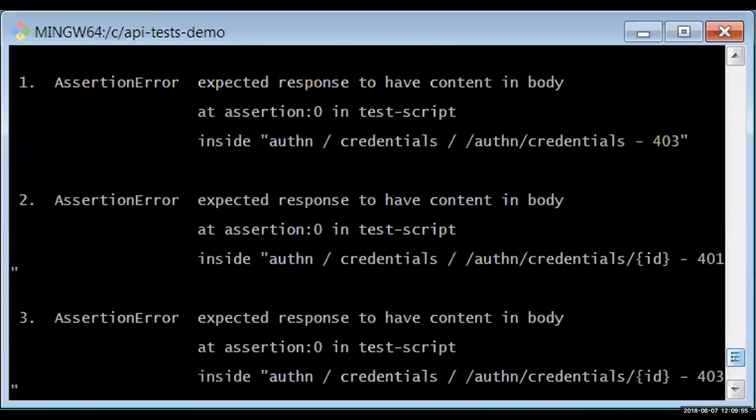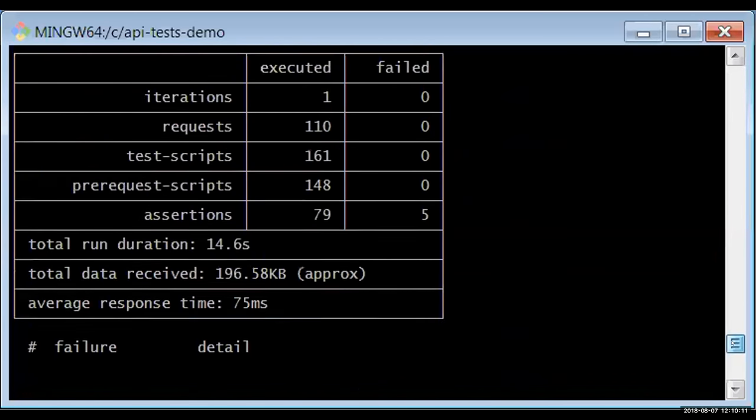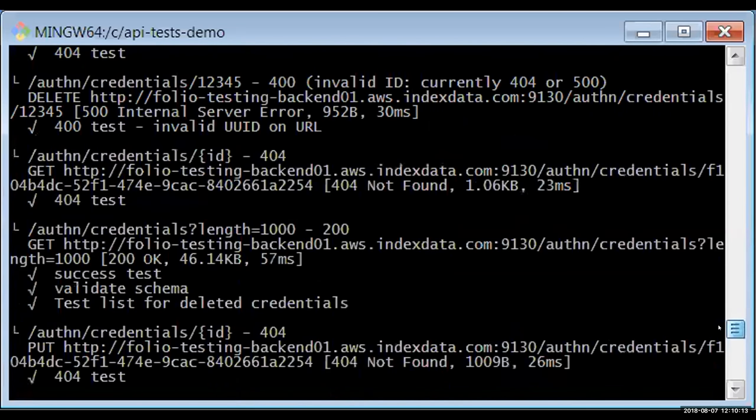As a spoiler alert, those issues have already been addressed by our team, and once the backend is updated to the newest version of Okapi and module logins, this issue will be resolved. That's it. Thank you.